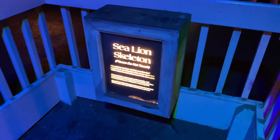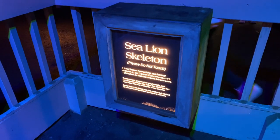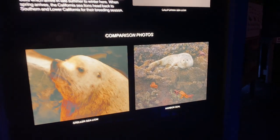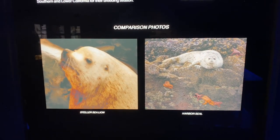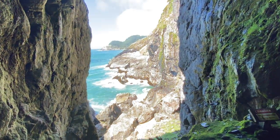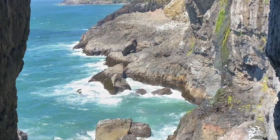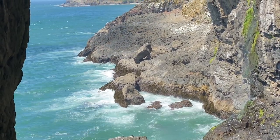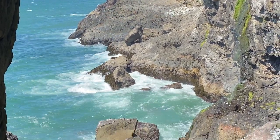It's Rio. Sea lion skeleton. Oh, that's a California sea lion, I see. And that's a harbor seal. Wow. That big rock looks like a giant sea lion.